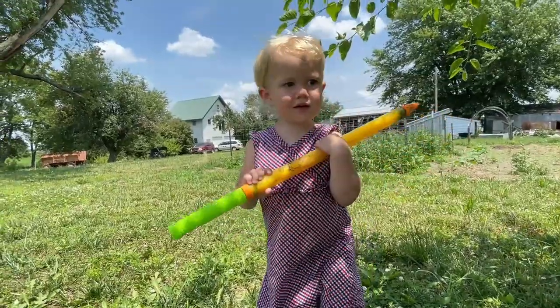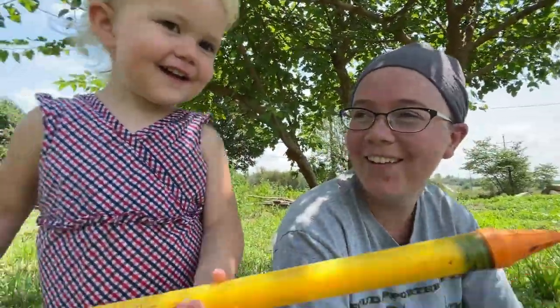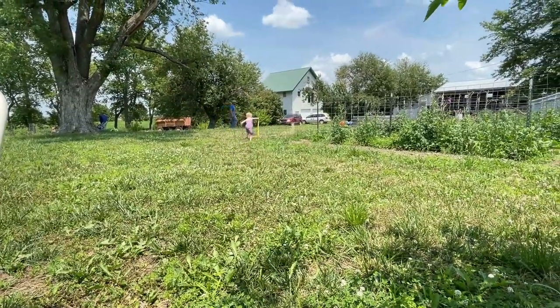Oh, you got a water gun? Yeah. Okay, do you need to fill it up? Yeah. Well, go get the water out of your pool. Isn't her Independence Day dress so cute? And that handsome man over there too. Okay.